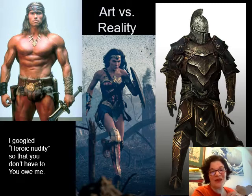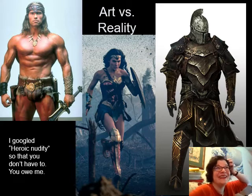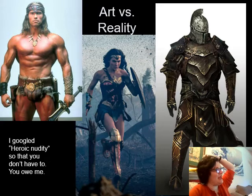So we need to talk about the culturally specific phenomenon of heroic nudity, which is an actual term. You can Google it if you want to, but don't turn safe search on before you do, or don't, like, knock yourself out, but you're probably going to regret it. And spouse is making wisecracks now.